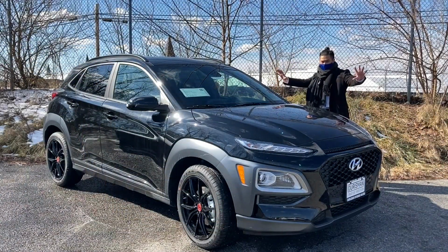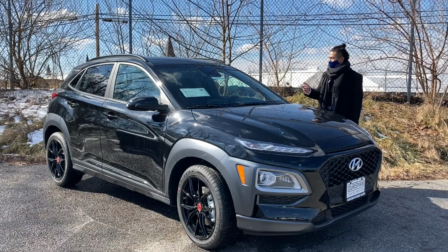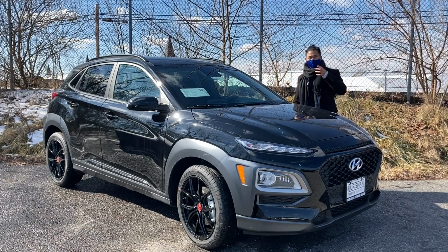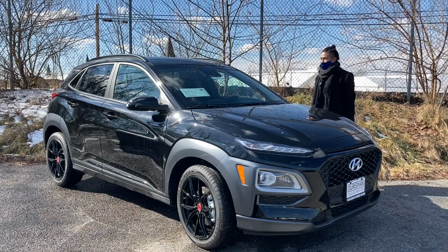Behold the beauty that is the 2021 Hyundai Kona Night Edition. Now, this vehicle right here is going to fly under the radar of a lot of people. It's definitely not marketed as much as I would have thought it would be because, I mean, it's a pretty badass looking car, don't you think?